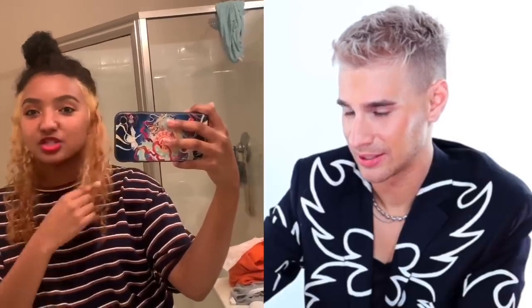So I have 2 different shades of blonde in my hair. And I think my hair is so damaged that it's not even really curling. So I'm really glad I only did half of it. This is after the second bleach and it looks horrible. Look at my roots. That's actually disgusting. But I feel like my hair is sort of getting damaged.